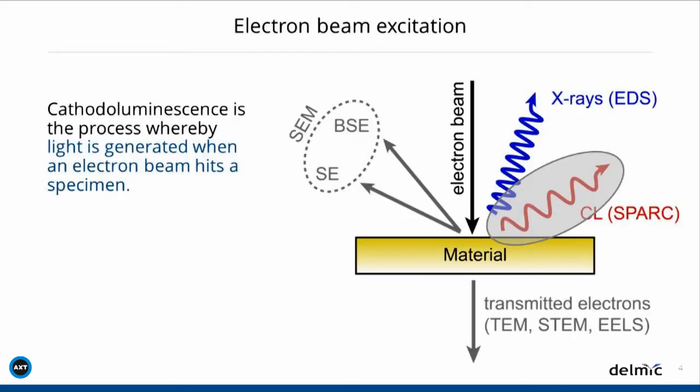Cathodoluminescence is an example of such a technique in which you combine optical information and electron microscopy. Cathodoluminescence starts with an energetic electron beam which interacts with a material, and because this interaction is so energetic, there are a lot of processes that occur simultaneously.